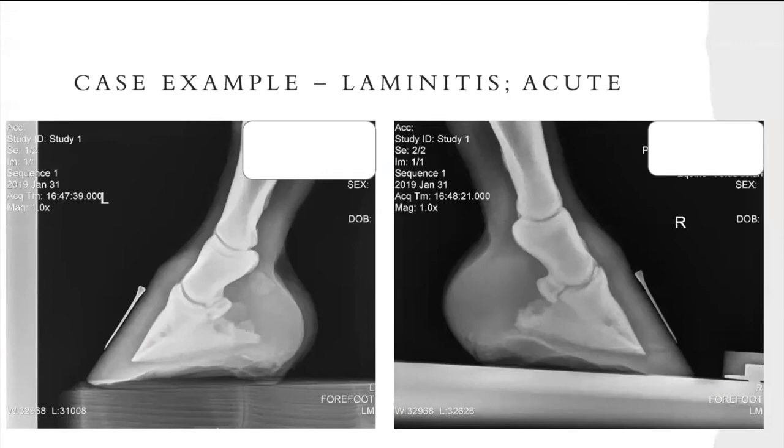So this is a case example, and I'll have a couple of these. This is a young horse that presented to me for an acute lameness. This was his first episode. I didn't see him at this time. He had a bilateral, so both front legs, forelimb lameness, and he was sensitive on the ground. They can stand stretched out sometimes. And he was just not himself.